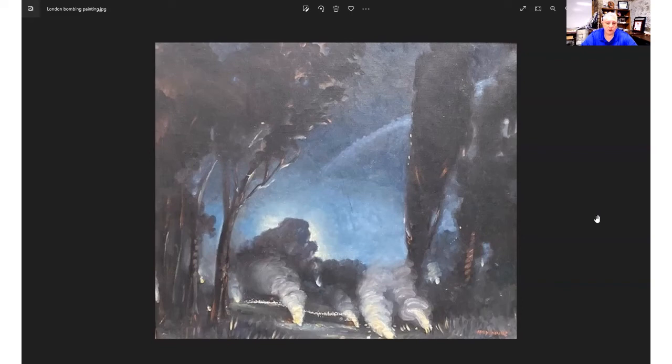This is just another example of some artifacts that we have in the museum that help tell the story of Arkansas's military history and World War II history. We hope to see you come back in the future to see some of these spotlights of artifacts.